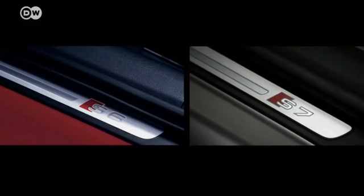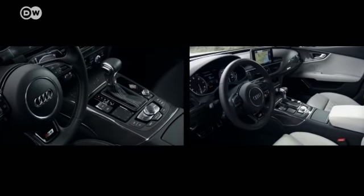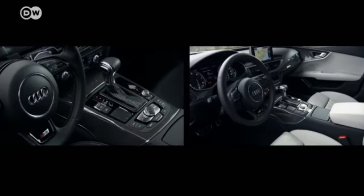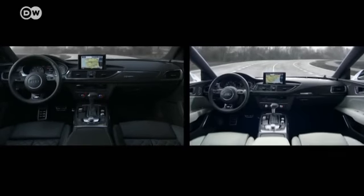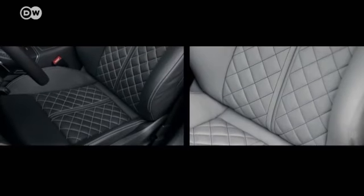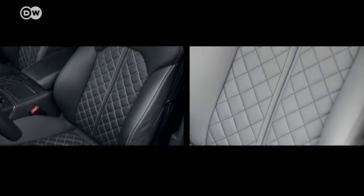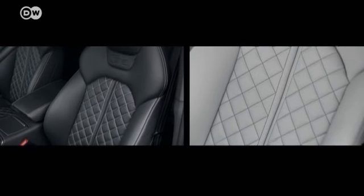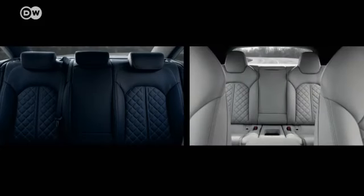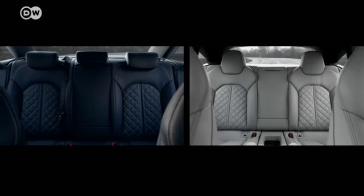Take a look at the interior and you'll see that there isn't much of a difference between the S6 and the S7, mainly the contrast between the various leather upholsteries. Sport seats with headrests are standard. There's a difference in the back, too. The S6 seats 5, while the S7 is intended for 4.